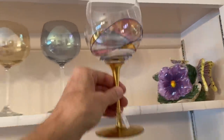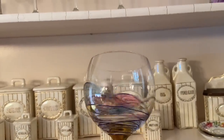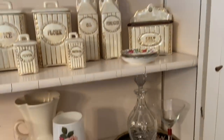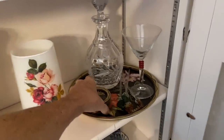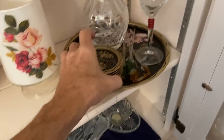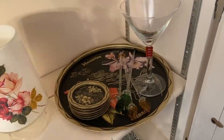This is some of that West German glass from the 1980s, and if you can find it with the gold still on, which these are in great shape, it's actually very pretty and I think starting to be noticed. I am selling Reuven glass and things like that too. Speaking of which, what's down here? I would say, ooh, I like that. Hibiscus, Hawaii. Yes, that's something I could take to Portland. I do still have collectors of Polynesian stuff out there.